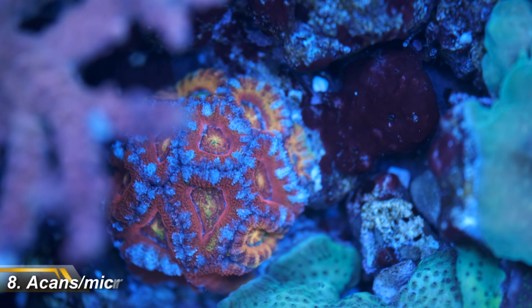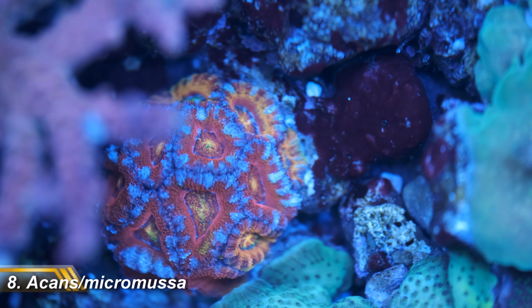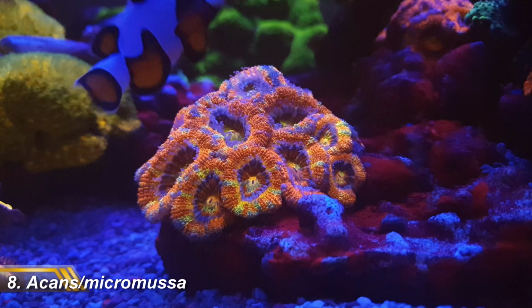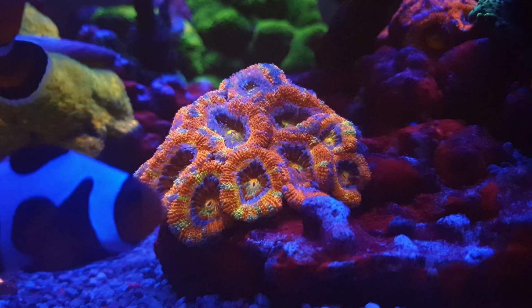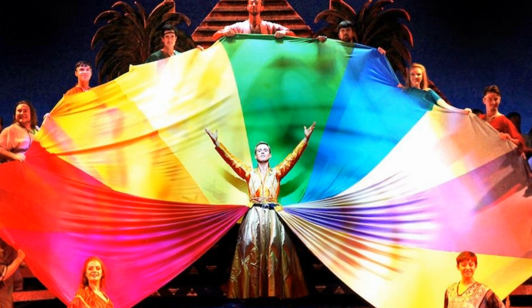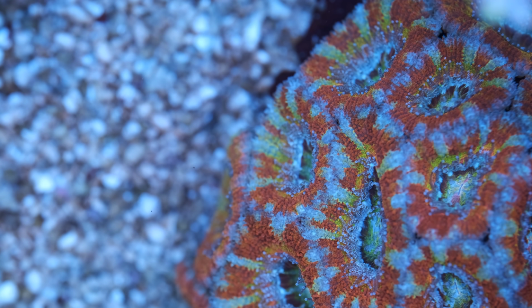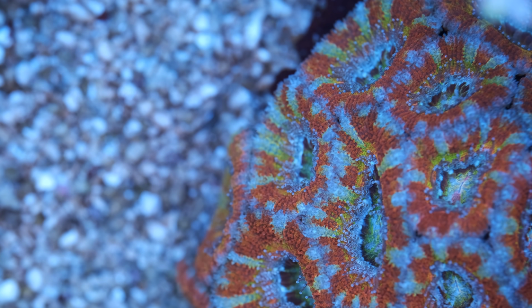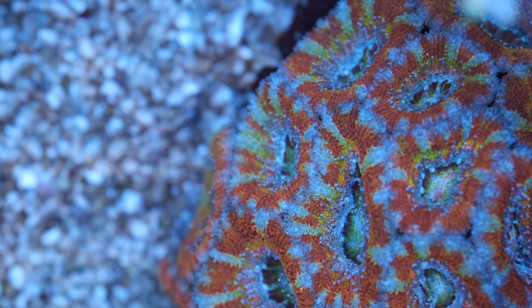First up is the artist formerly known as Acanthastria, which have since been renamed Micromusa lordhowensis by a bunch of nerds in lab coats. They're a beautiful fluffy LPS coral, some of which have more hues than Joseph's amazing Technicolor Dreamcoat. What makes these corals intermediate is that they require low light and can lose their colourings if you overcook them, which is easily done with modern powerful LEDs.